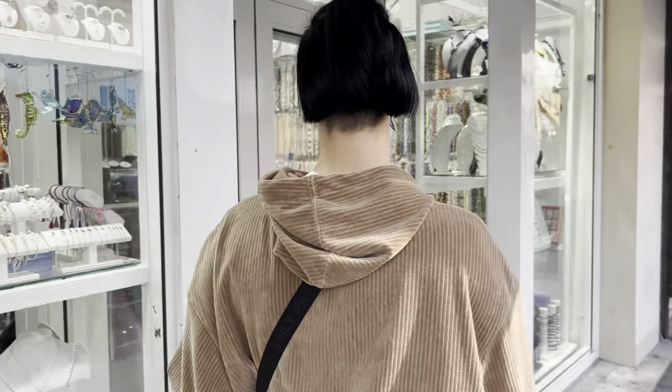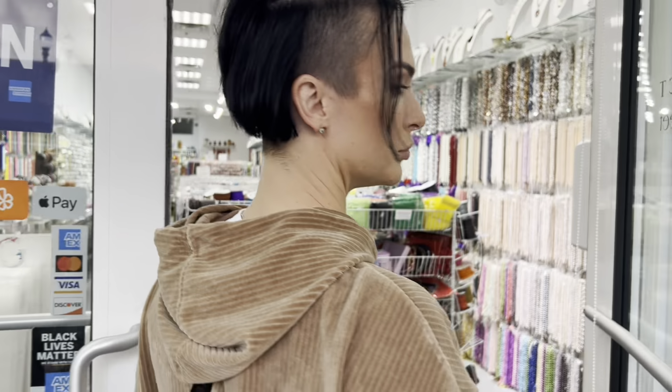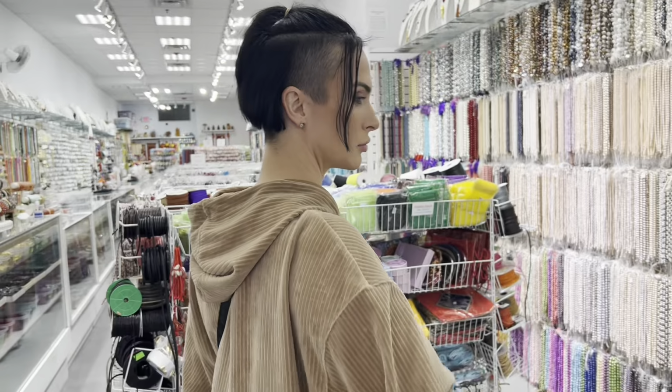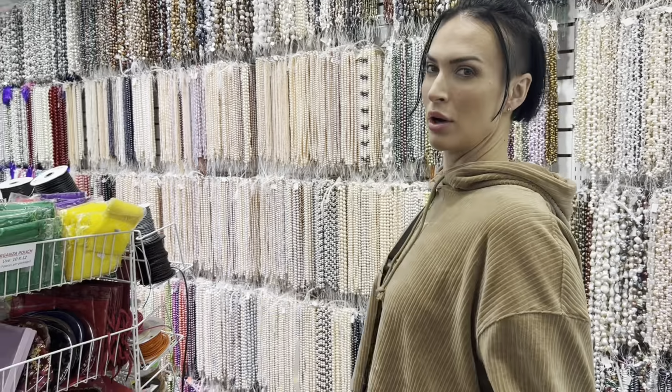Okay, so we made it to our first intended stop. All right, we're gonna look in here to see if we can find, hopefully one-stop shop, all the materials we need for the Polaroid dress. Ready? What do we need again?